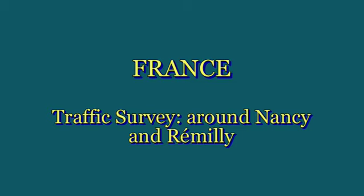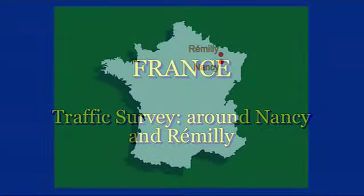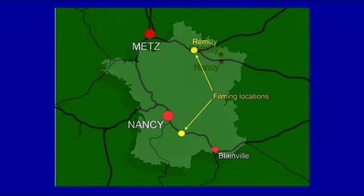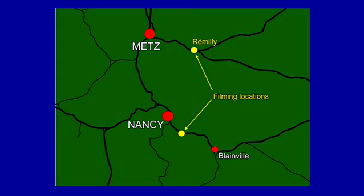Northeast France is a good area to study the different aspects of the country's railways, where a mixture of state-owned and privately owned trains can be seen. In this section we study late afternoon traffic on the main line just to the south of Nancy, before we journey north for the evening until Remilly, which is situated on the line from Metz out towards Saarbrücken.